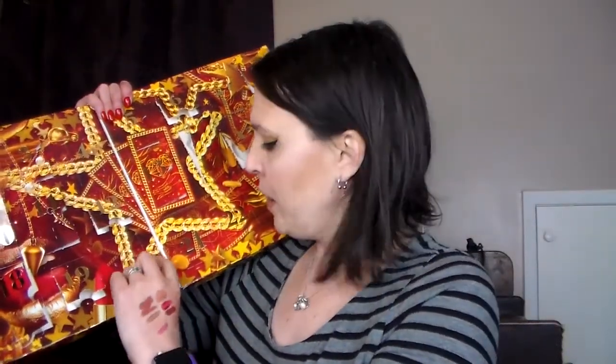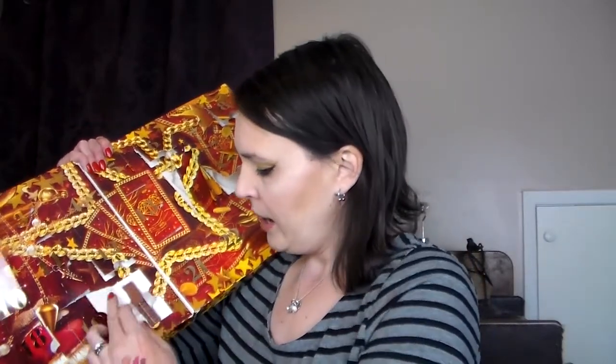Okay. So number 20 right here. It looks like a lip-shaped door. And it is another kind of nude. This one is in the shade Butterscotch. So let's see. It's a very brown color down at the bottom underneath the pink.